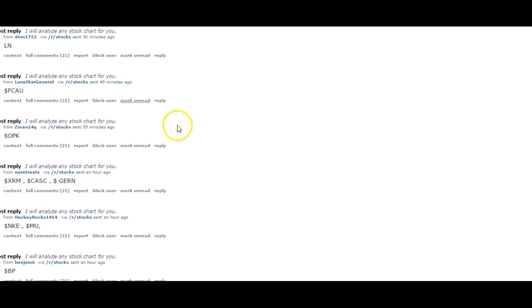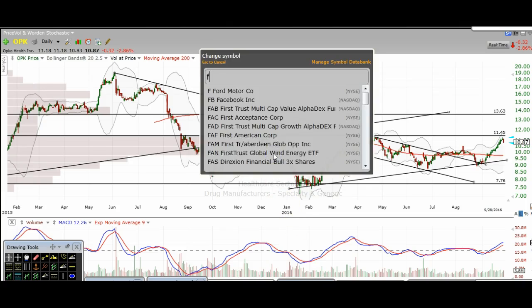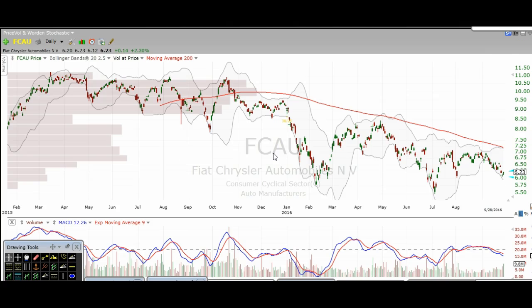All right, I'm going to get to the next chart, FCAU. FCAU is clearly in a downtrend. You don't really need to draw these lines to know that you're in a downtrend. A downtrend is lower highs, lower lows. An uptrend is higher lows, higher highs.